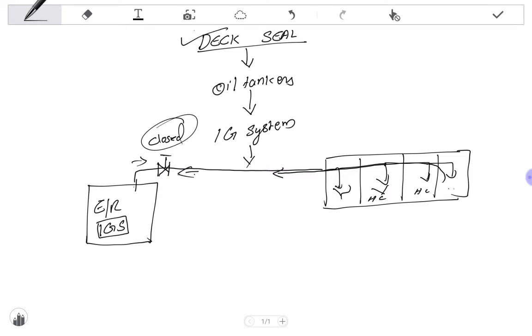To prevent this going back of hydrocarbon gas, valves are fitted, manual valves and automatic valves. One of those valves is the non-return valve, NRV. Whenever there is a backflow, that non-return valve will remain shut and will prevent any passage of gas backwards. And there is also one manual valve, in case the inert gas system non-return valve fails. This manual valve also has to be there. So this is the principle of gases going and coming back.